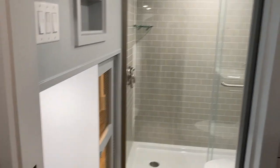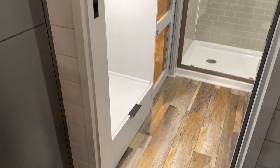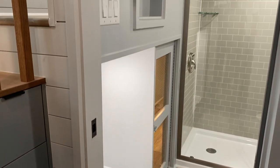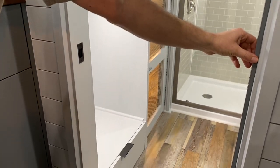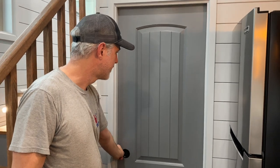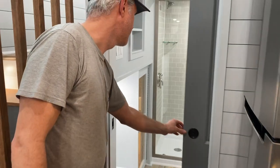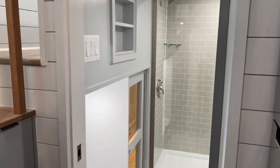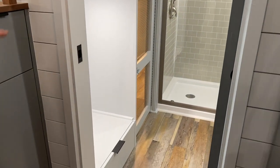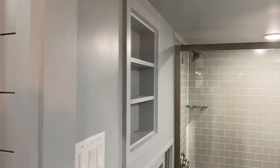This one has, to the left there, the washer dryer alcove, and the door for the dog kennel. It's a cute door. Yeah, we did a cute door for the pocket door. Not so plain. So the entrance to the dog kennel is there. And then the shelves are there.